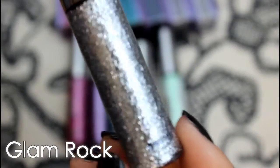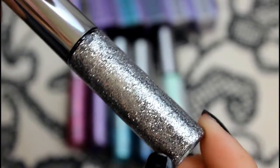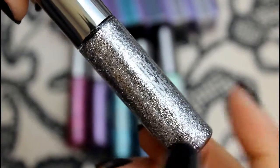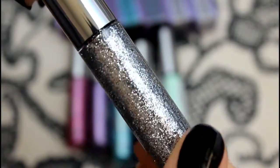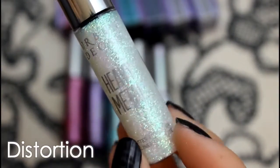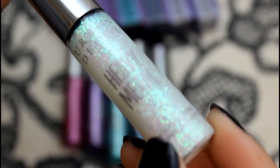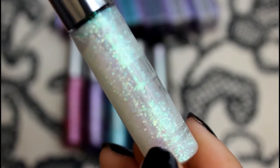Then we have a silver shade. This one is called Glam Rock. And the last one is my favorite. This is called Distortion, and I've used this already so much.